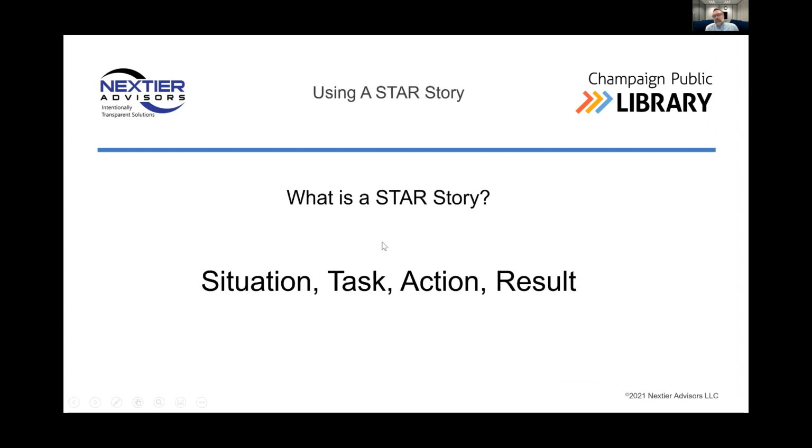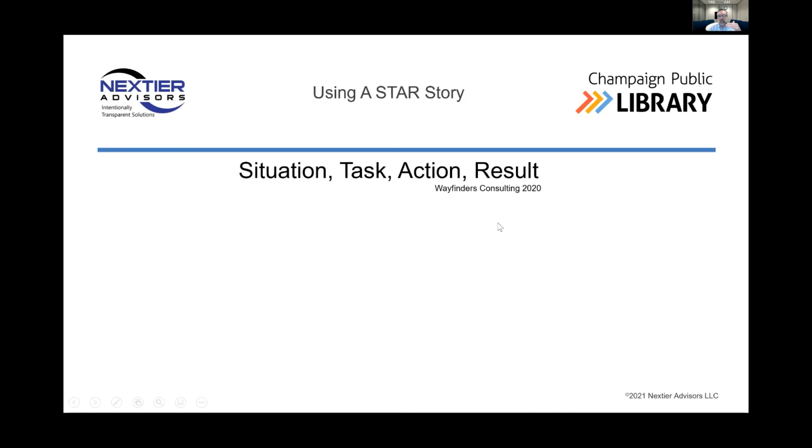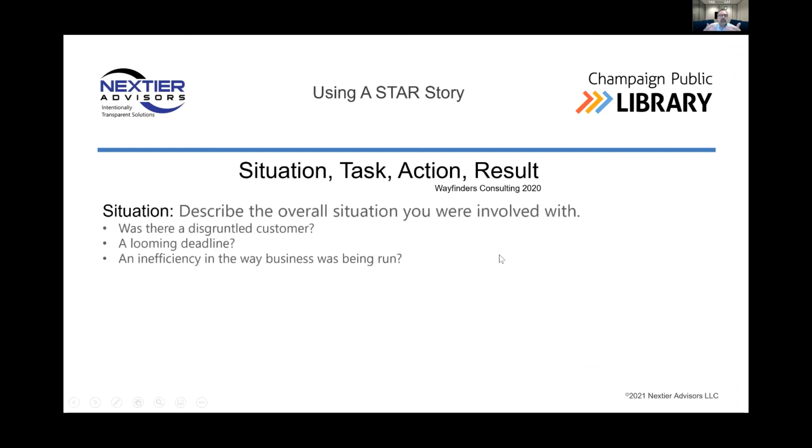So a STAR story is another tool I wanted to give you. There's a colleague of mine, and the STAR story has been around forever. You can read about it on the internet. I like the interpretation of a colleague of mine over in Indianapolis called Wayfinders Consulting about what a STAR story is. And a STAR story is your situation, the task, the action, and the result. So this is a very good way of approaching maybe a job interview, to help you speak with intent, to help you make sure you're getting your thoughts across properly, a way you can approach maybe a question that they're asking you. And so you start with the situation.